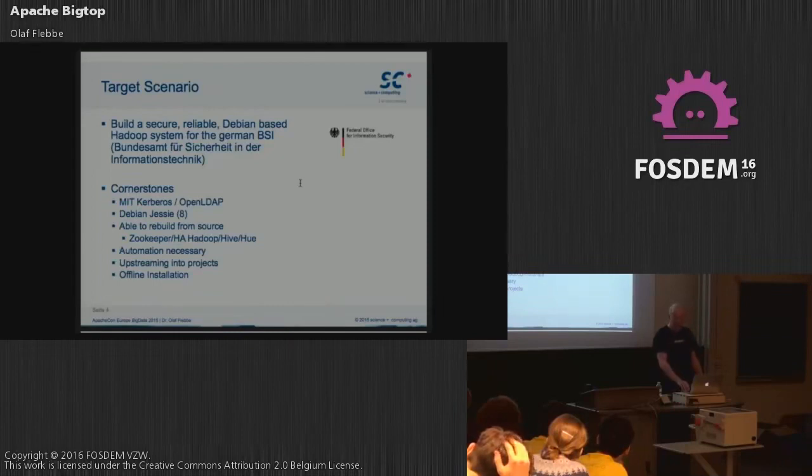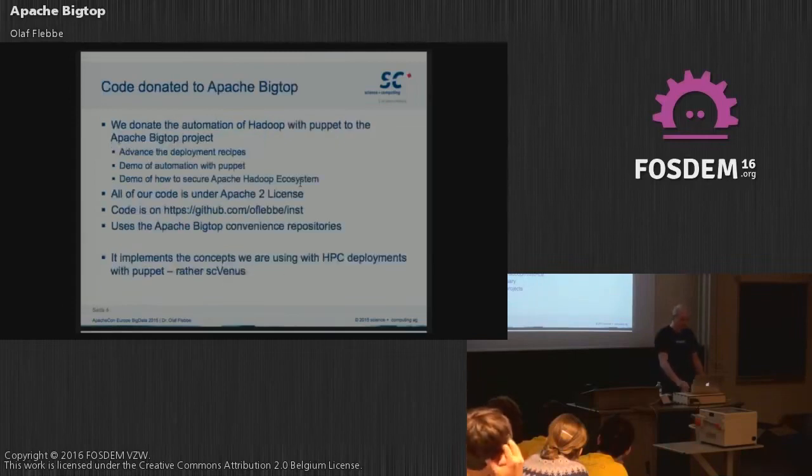And we need an offline installation. That's an important thing, because some of the commercial distributions at that time had only online installations. The work we did, we donated to the Bigtop project, so almost everything you're seeing here is now right in the repositories, but we had a long way to push it upstream.